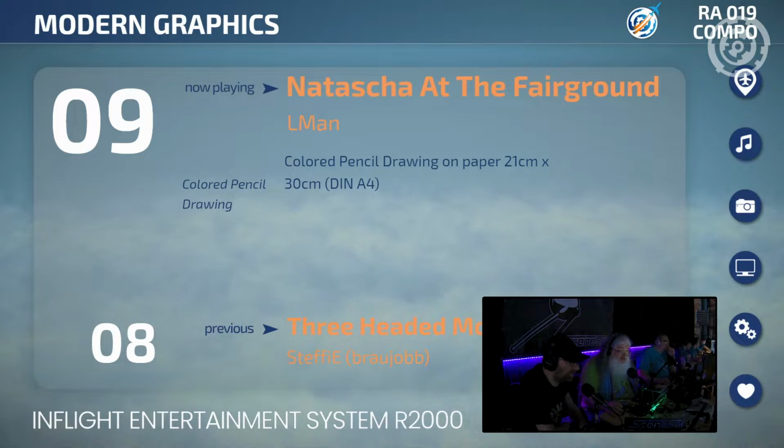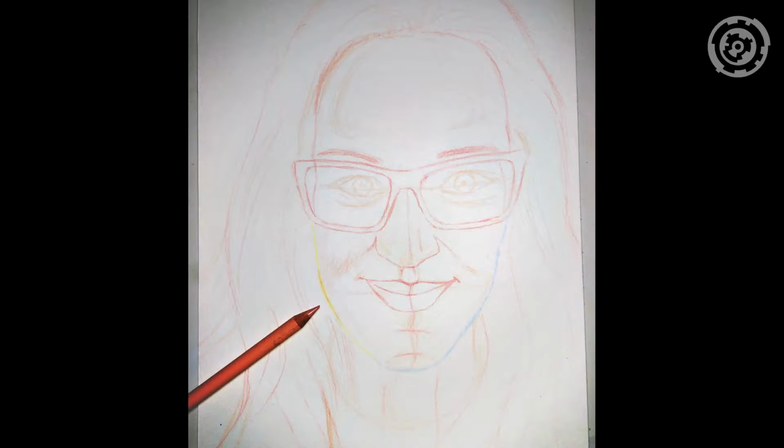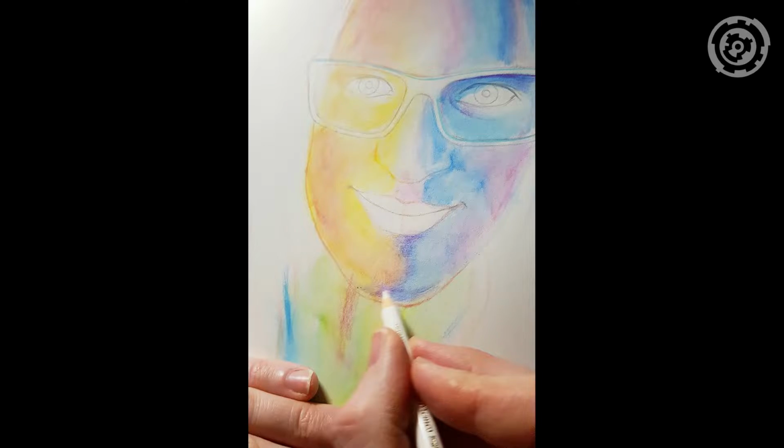Entry number 9, Natasha at the Fairground by Elman. He's getting around today. Well, Elman does both. He showed me his pictures. That's hand drawn. Yeah, it's colored pencils. He's just a very talented fellow, and a great guy to talk to, and so forth.